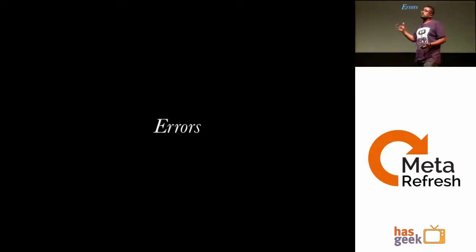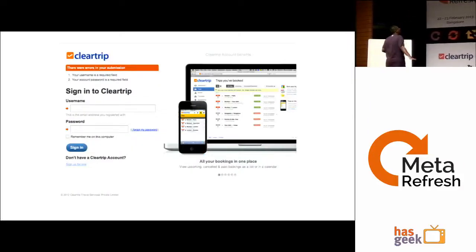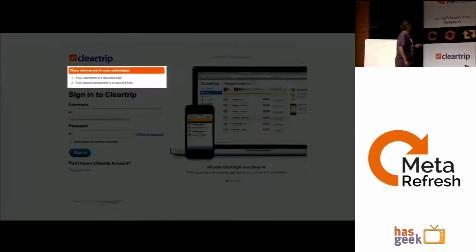When we are designing, error cases is something that we have to design for. And what message should go out to people, what tone it is in, what is it trying to explain. Those things have to be careful. This is one of the best designed websites, in my opinion, in India. But this is this little thing.